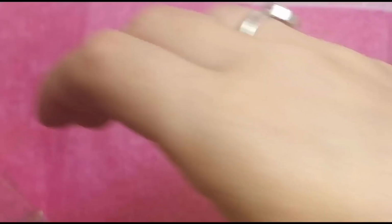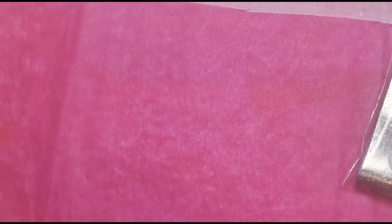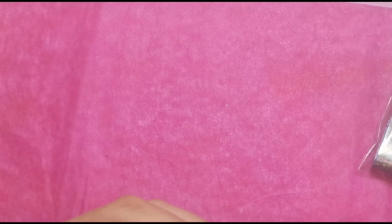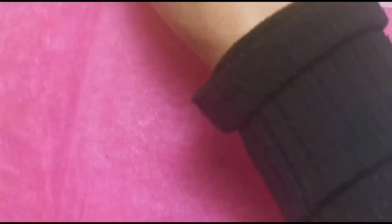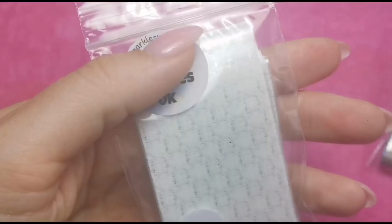It's so different. So I got that in the silver holographic, and I also got it in black and white as well. I'm just going to pop this one away. So I'll tell you the names of them. The silver version is called Melanie. And then the same one as that, but in black, is called Mia. And then the same one in white is called Layla.